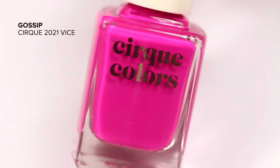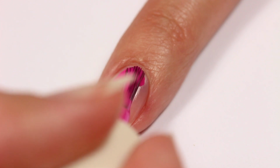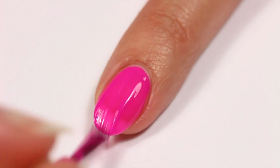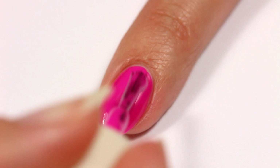First up is Gossip. This is a fun, deep neon magenta pink. I got amazing coverage in 2 coats with all these shades actually, and the formula is really nice and smooth. All these neon polishes are also custom formulated to be worn without a white base coat, which is really cool.